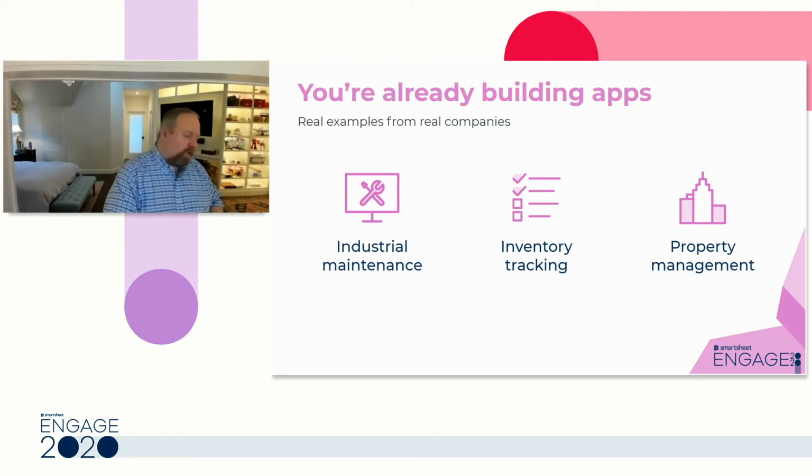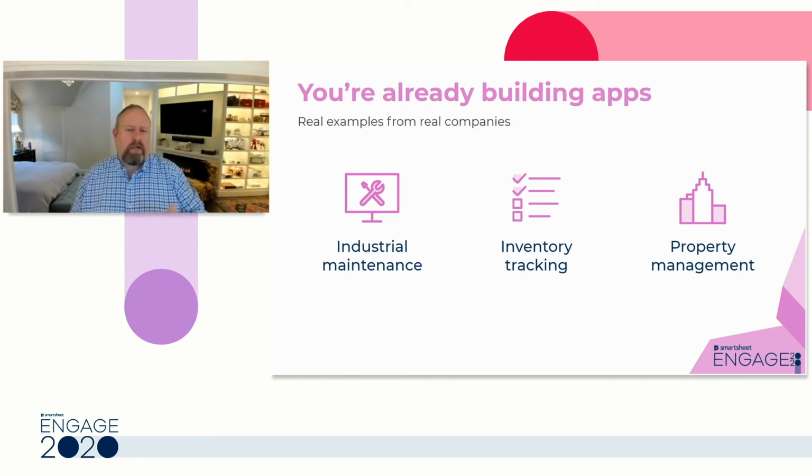We have another customer in the athleisure clothing line. They use Smartsheet as an inventory tracking system. They used to use pen and paper to check things in and out. Now they use Smartsheet Mobile to do barcode scanning, to check things in and out of their inventory.